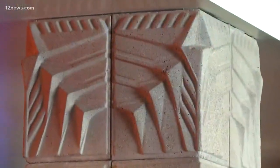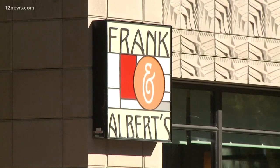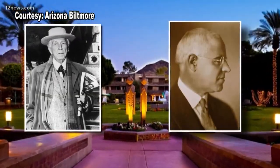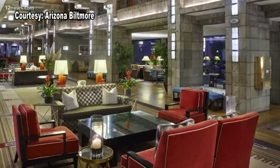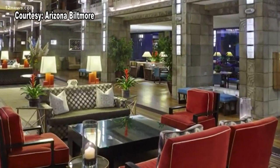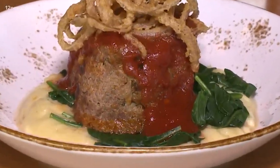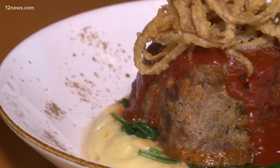Most of its history stripped away, except for those unmistakable blocks. It was renamed Frank and Albert's, an homage to Frank Lloyd Wright and Albert Chase MacArthur. And like its architecture, its cuisine features a modern take on the classics, like that aforementioned meatloaf. Obviously, meatloaf has been a part of the American lexicon for a very long time. How's this different than Mom's meatloaf then?